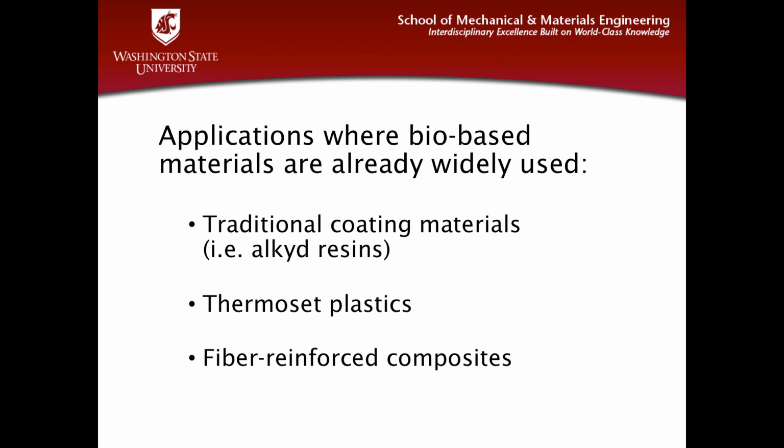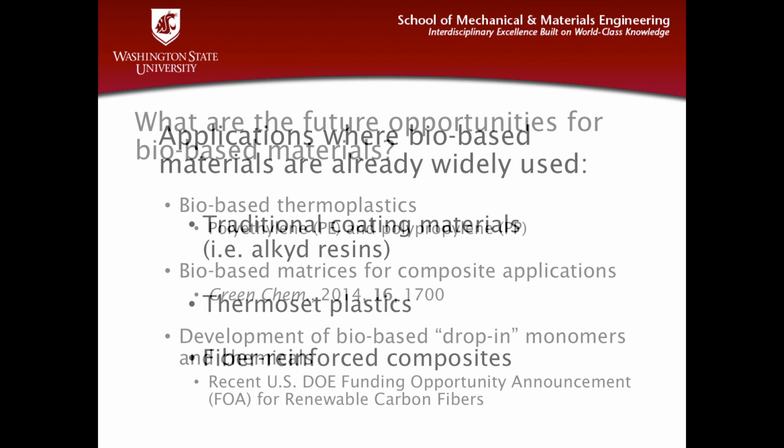We also see many thermoset plastics, such as the foam seat cushions that Mike mentioned earlier that are going into the Ford Motor Company products that are made from vegetable oils. So thermosets cannot be recycled, due to the amount of cross-linking in these materials. Vegetable oils are natural candidates for making thermoset plastics. And finally, we see many examples of fiber-reinforced composites. Natural fibers are polymers, and the biggest example is wood-based composites, and we'll talk more about that later in the webinar.